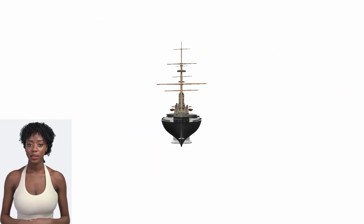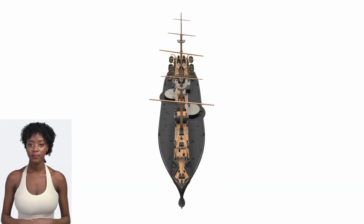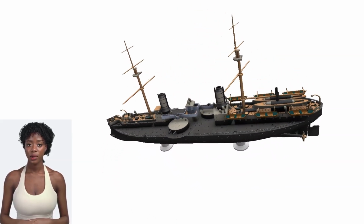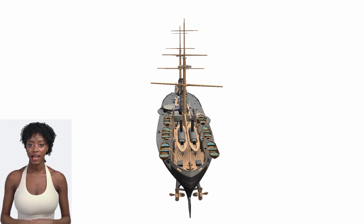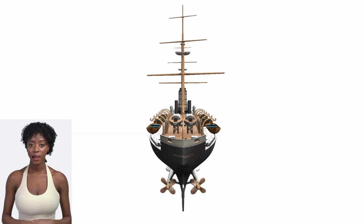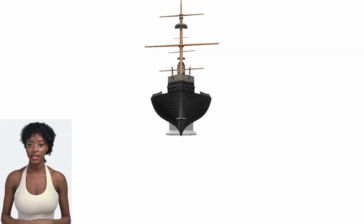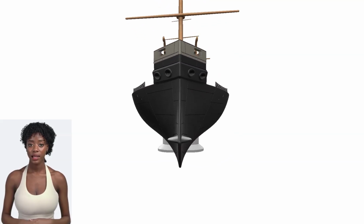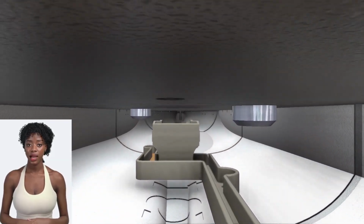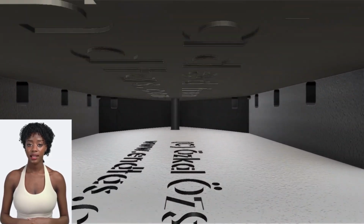Speaking of firepower, the armament of HMS Inflexible was designed to dominate any battlefield. At the heart of her weaponry were two colossal 16-inch rifled muzzle-loading guns, each weighing over 80 tons. These monstrous cannons could hurl a 1,700-pound shell over 3 miles with terrifying accuracy. The sheer size and power of these guns were unparalleled, making HMS Inflexible one of the most heavily armed warships of her time. But the might of HMS Inflexible didn't stop with her main guns.